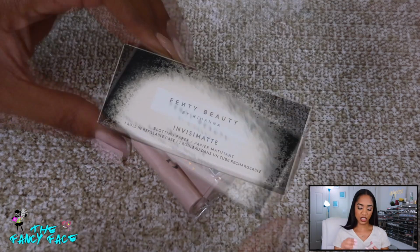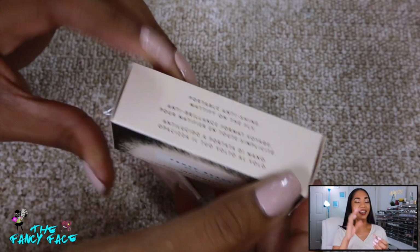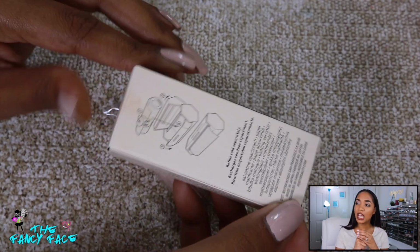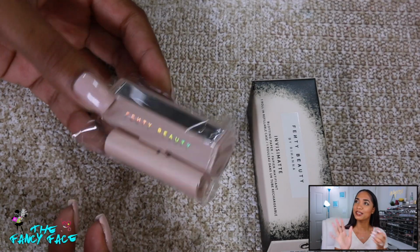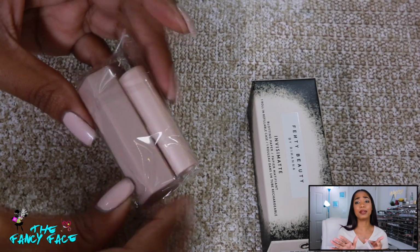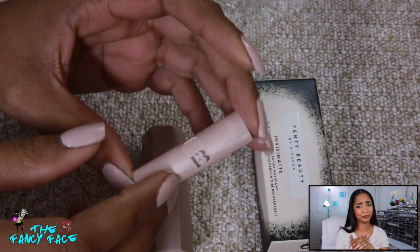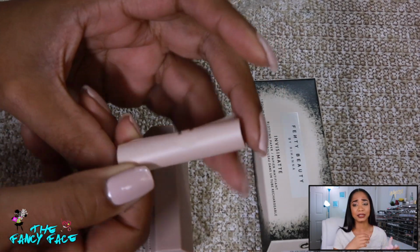I got this just for the novelty of it. The minute I saw this, I was like, did Rihanna really just release some Rizla, some rolling papers? Because you know she smokes, right? And I'm okay with it. I'm not uptight about smoking, especially coming from Jamaica. I'm not uptight about the thing. At least she not sniff none.